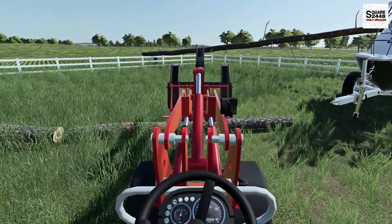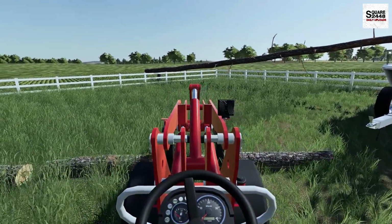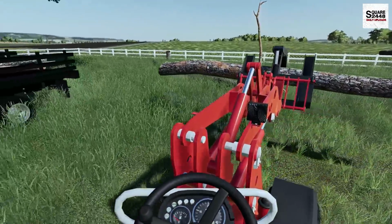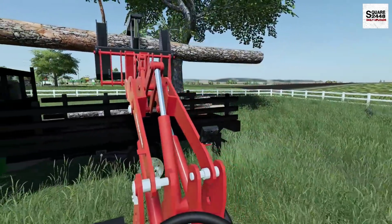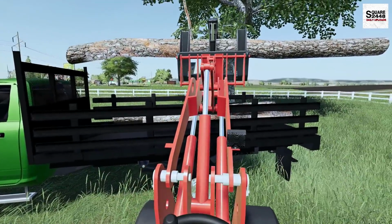Now, this should be a pretty easy grapple as well. I really do actually prefer this one over the skid steer one. I just find it works out a lot easier here for us. But look at that, guys, already getting to work. Now, one thing we do not want to do is take off the back end of the cab here with a log or two, and oh, that is going to be a close one, but we should be able.